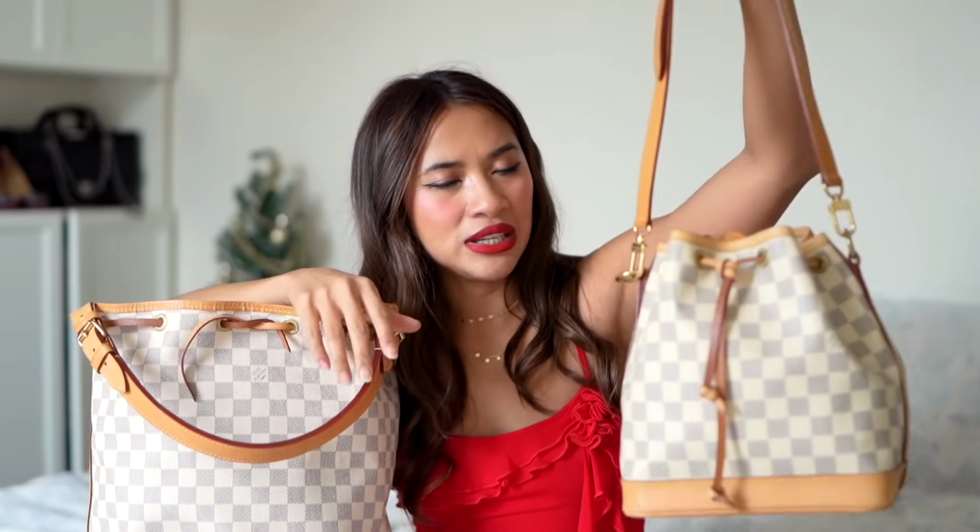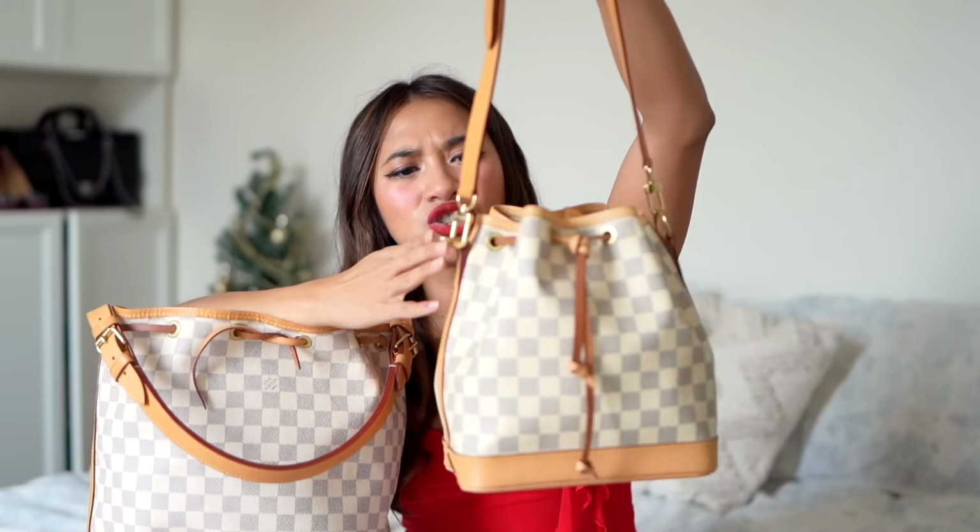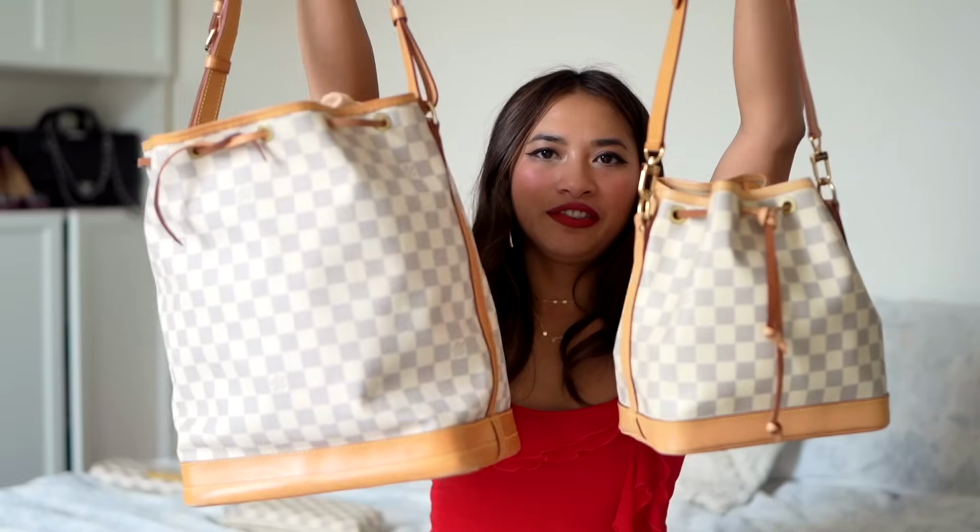I don't know if Louis Vuitton do a Damier Azur in the petite Noe. I think it is just the BB, but I kind of feel like this wasn't meant to be a crossbody on me because it's so big. So even though the sizes are completely different, I think that they give pretty similar vibes.